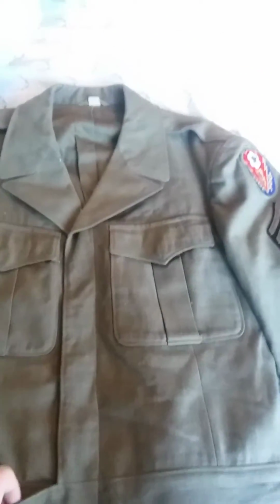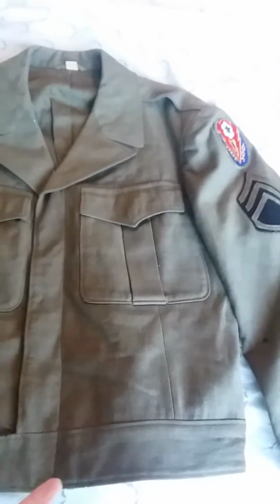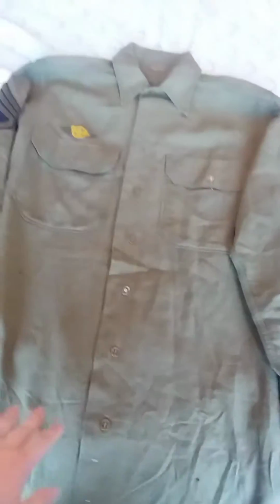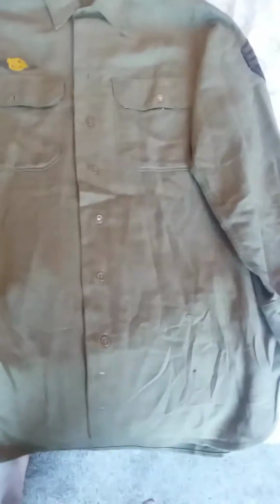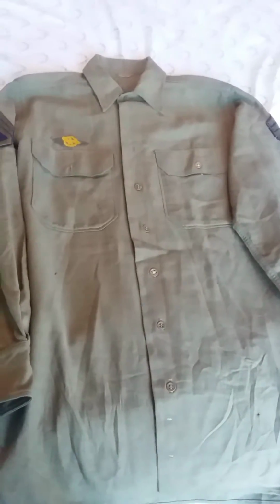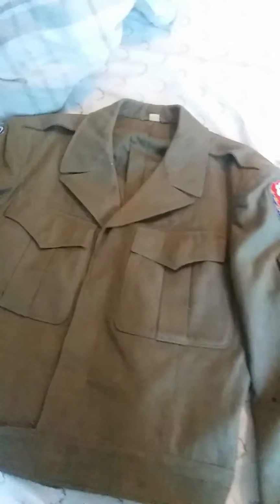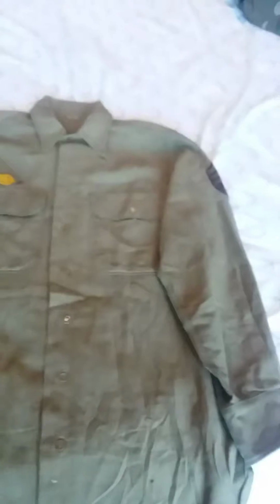It came with a pair of pants, but I'm not showing that because the waist size is 38. These uniforms, I do not think the person that wore them had a 38-inch waist, to say the least. Although those pants are relatively more rare and wanted due to the size. But anyways, this is an Eisenhower jacket and an M37 wool undershirt, both of which came from the same person.